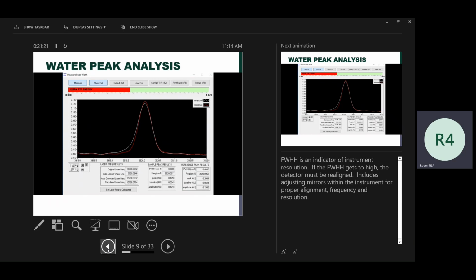Water peak analysis, this is where we're seeing the resolution of the instrument. And what we're trying to do here is make sure that the resolution is below that 0.5 half height, inverse centimeters. And the reason that's important: the first picture that we saw was showing the max intensity, like, okay, how much light's going through? And this is saying, how good is the picture of what we're getting? And that's really important, because if you're trying to look at analytes in the PPB or less range, if you don't have a good picture of what's coming through, then how good is the data really?